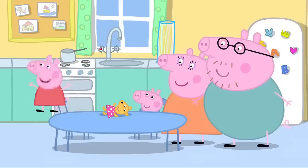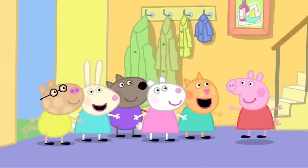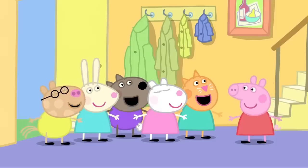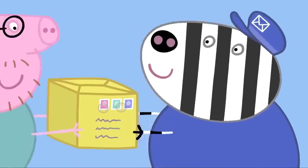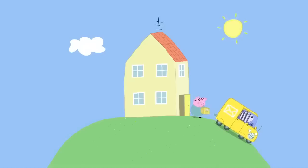My friends are here! Yippee! Here are Peppa's friends. Candy Cat, Susie Sheep, Danny Dog, Rebecca Rabbit and Pedro Pony. Hello, everyone! Happy birthday, Peppa! Parcel for you, Mr. Pig. Thank you, Mr. Zebra. Goodbye!